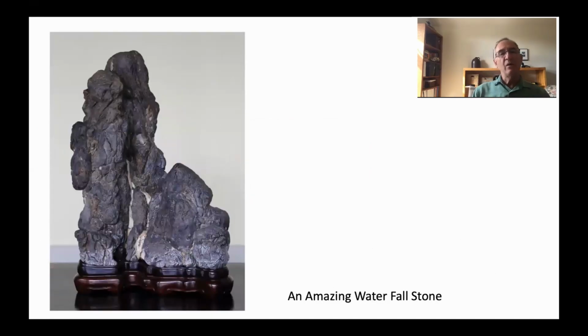This is an amazing waterfall stone. In this case, the waterfall is quite subtle in the sense that it seems to be coming out of the side of the cliff and then flowing down the face. I just think that's probably the nicest waterfall stone I've ever seen.